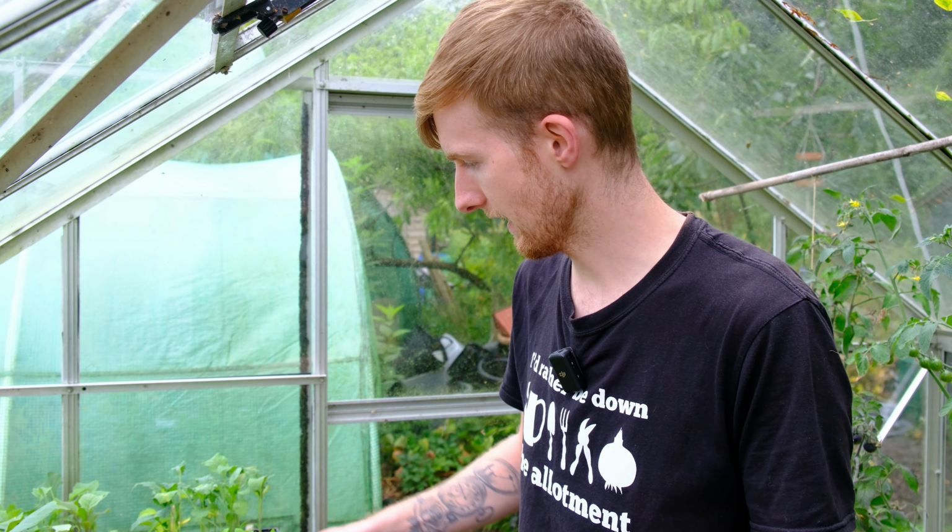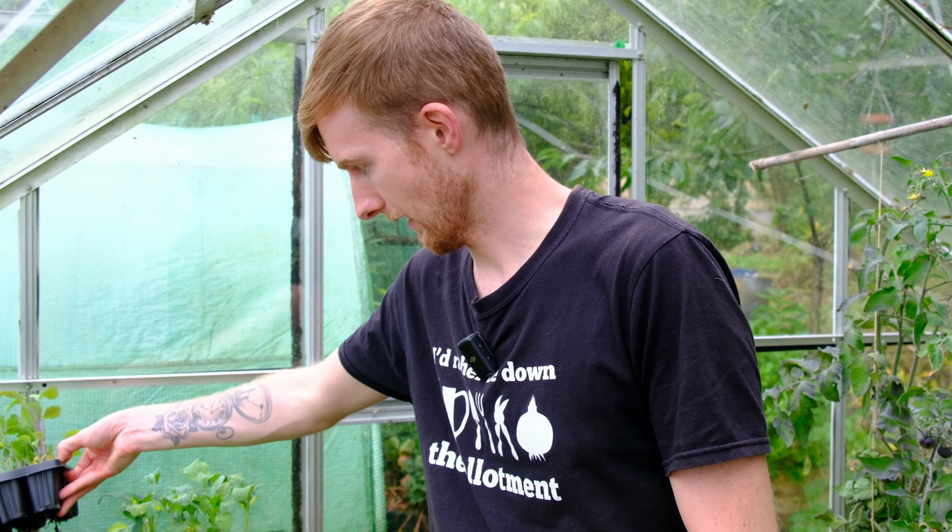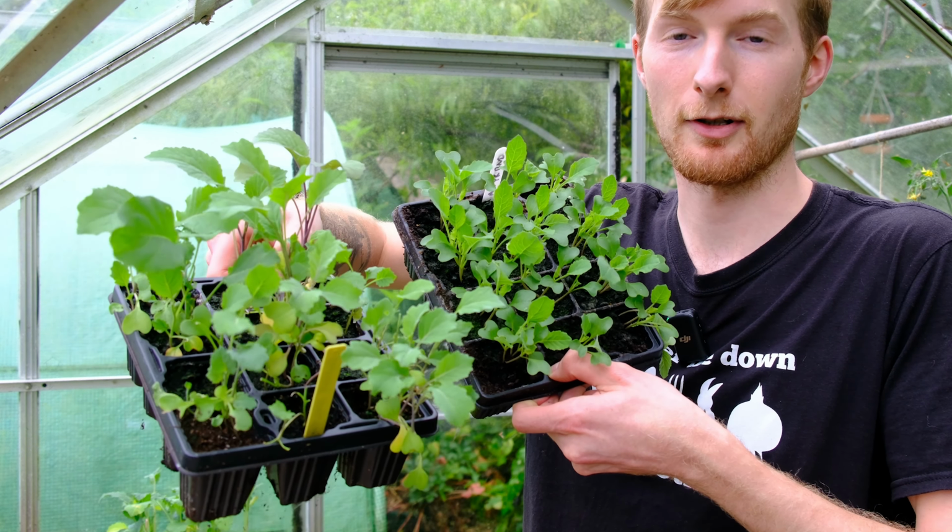So let's have a look at what we've got here already. We've got plenty of brassicas on the go. Really nice plants. We've got a couple of trays of purple sprouting broccoli.